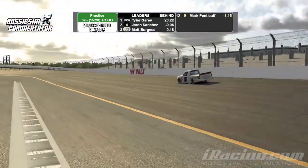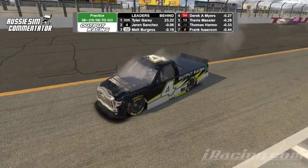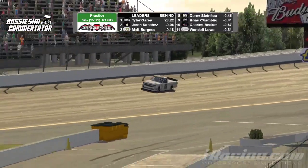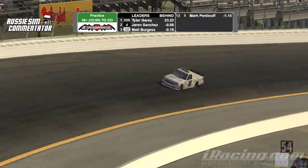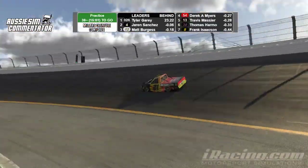Oh, as we see Jonas Sanchez going for a big spin coming out of the pits there. The car looks pretty buggered there. We'll have to see if he wants to come out and have another run. So we're starting to get into the last 15 minutes of this session. Drivers might start thinking about coming out to do some qualifying simulation runs.